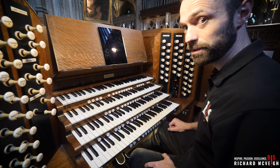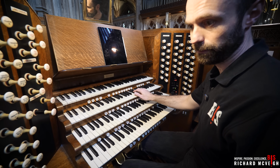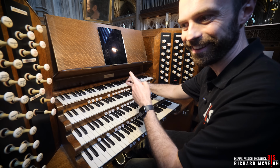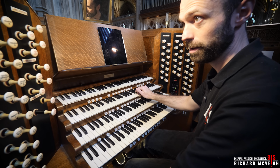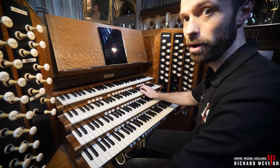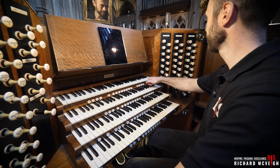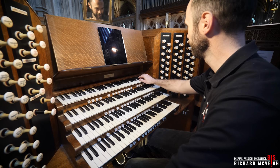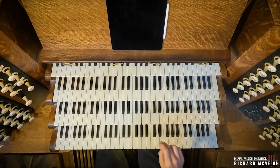This organ is blessed with some beautiful orchestral reeds. So we have a beautiful oboe, which would be good for thronk, which is of course on the echo, which is up here. But then there's an orchestral oboe as well. And the cor anglais at 16 foot. And then a clarinet at 16 foot as well. There's also another clarinet down on the choir, which is at normal 8 foot.